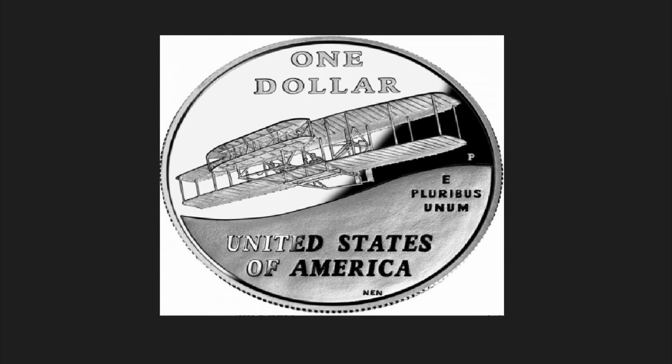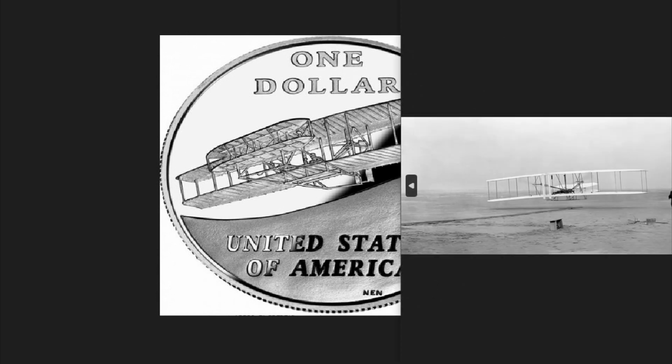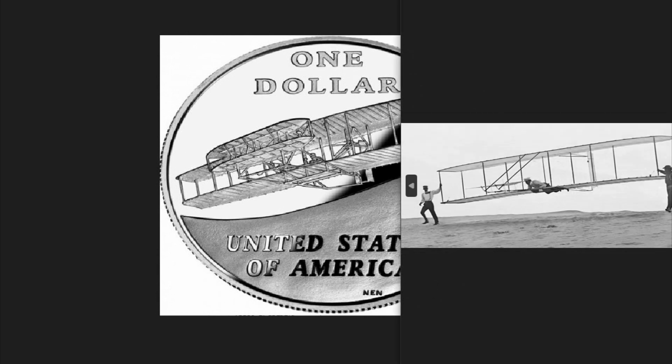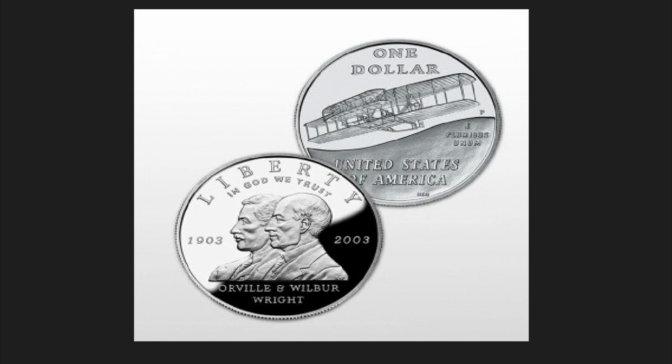On the reverse, the aircraft that performed the feat, the Wright 1903 Flyer. 6 meters and 43 centimeters long, 2 meters and 74 centimeters tall. It had a wingspan of 12.29 meters. Weighed a total of 274 kilograms. And managed to reach 9 meters of altitude, going at a maximum of 48 kilometers per hour.